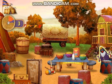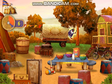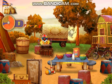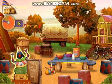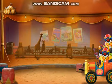Yeah! There he is! Nice one! Got him! Gotcha! Got him! Silly penguin! Gotcha! Good eye! Great! Nice one! There he is! Gotcha! Yeah! Woo! You did a great job catching all those clowns!